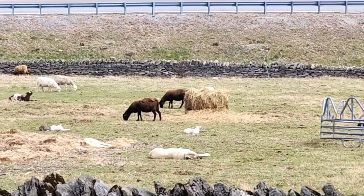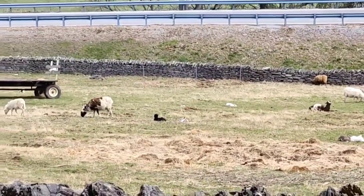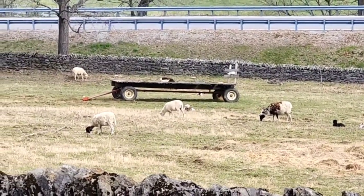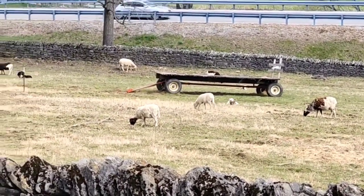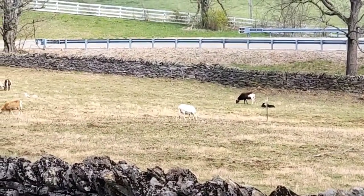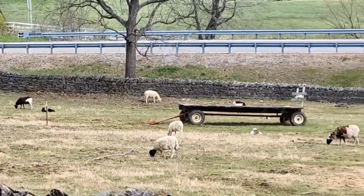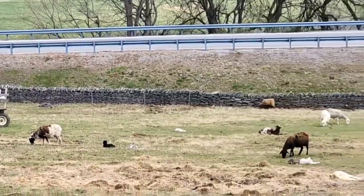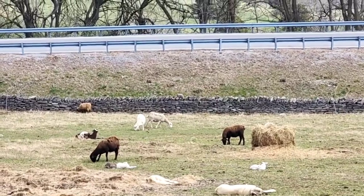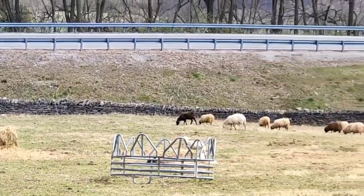There's lots of little new babies. Spring is here. So sheep everywhere, little baby sheep everywhere. There are some horses here as well, but they haven't been out. A couple hours north, and we got snow. Yeah, we had snow this morning actually.